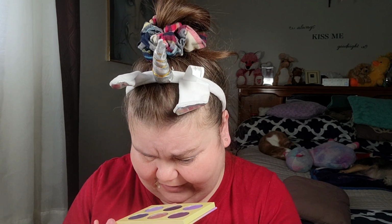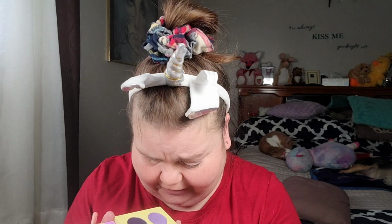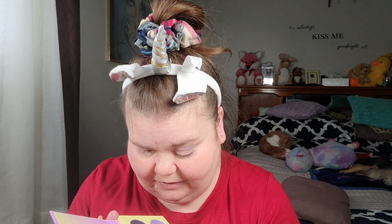Alright, I don't know what I'm doing here. Let's take this brush by Luxie. This is the tapered blending brush. There's only 2 matte colors in this palette, so that kind of makes things a little hard. Maybe I'll go for a halo eye look. Oh, this is going to be bad. I can tell already. This is going to come out real bad.